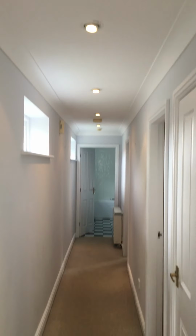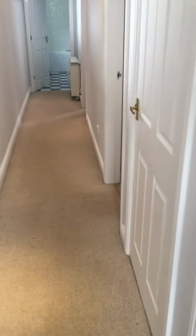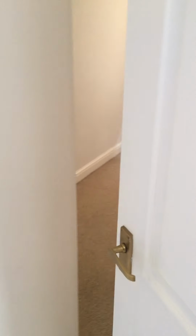It's all decorated white throughout, and this wall here in front is sort of like a very pale grey. You have cream carpets. It is double glazed throughout, and electric heating. So you've got a really nice long corridor here, and off of that are all your rooms for the rest of the apartment. So the first one on your right here is the smallest second bedroom.